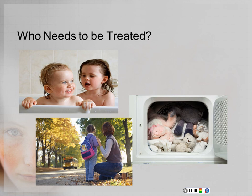And then again, you've got to clean all the stuff they've come in contact with, their bedding, their stuffed animals, the carpet in the house. It's a big, long, drawn-out, all-night process sometimes trying to get this done. And once they've had treatment, they should be able to come back to school the next day.